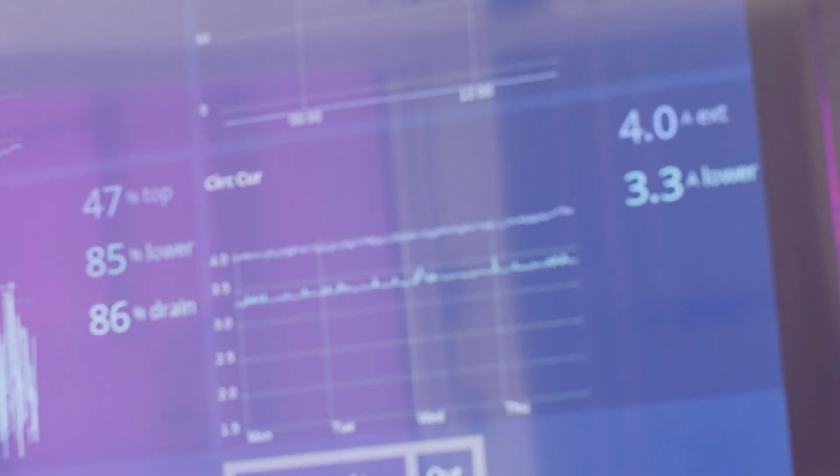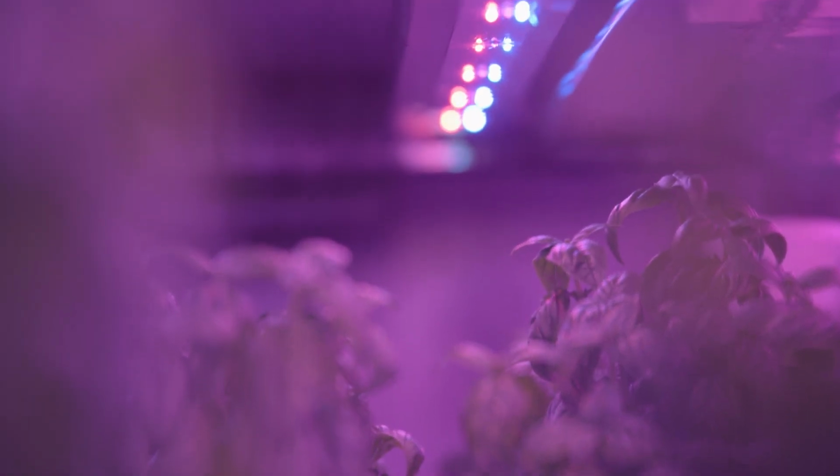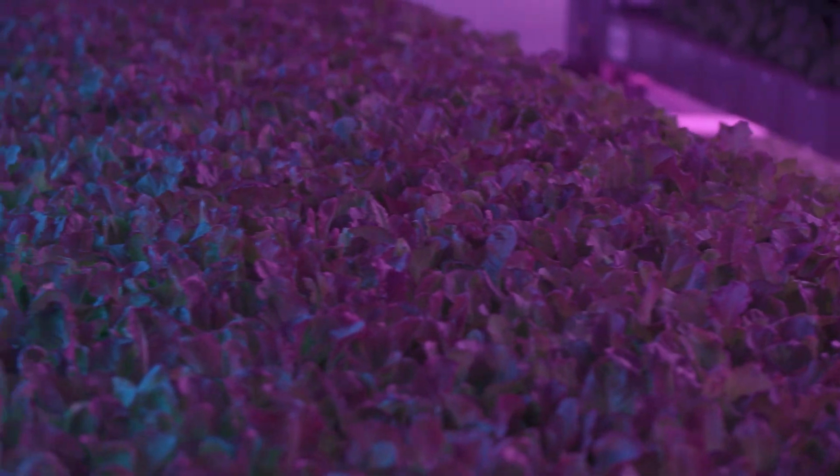I was brought on board to evaluate the microbial hazards associated with growing food in this novel technology. The way we did this was through developing a risk framework, which basically looks at the technology, identifies the sources of different microbial hazards, and then ranks them in severity and likelihood. From this exercise, we were able to understand where there were knowledge gaps.